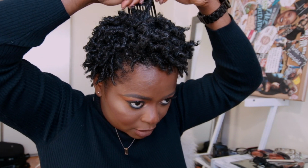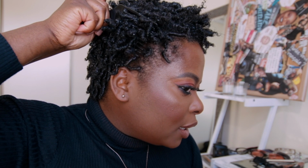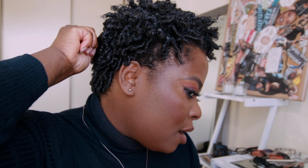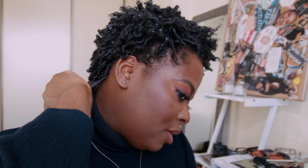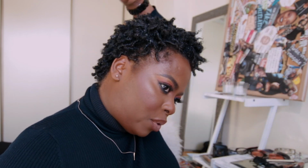Let's see. So pick it, but don't destroy the curls because it's still very wet, right? So you don't want to mess up the curls. So how you pick it, you grab your pick comb, shove it in there, and just lift a little, okay? For the back, I shove it at the bottom, and then I just lift very lightly, so that way I don't break the curls, because it's still very wet. This is still day one.